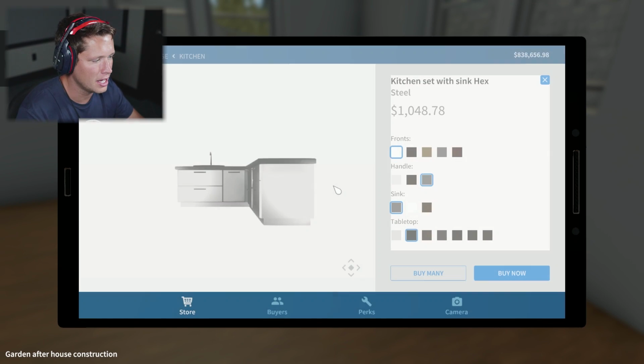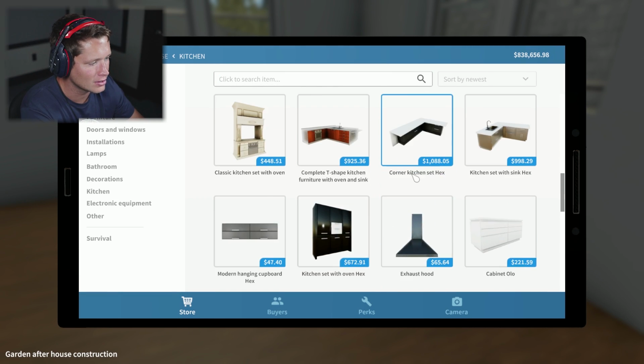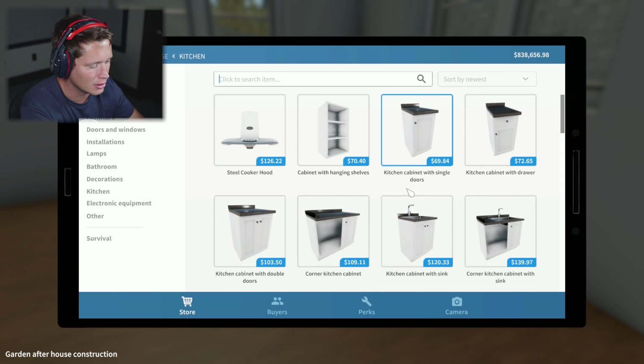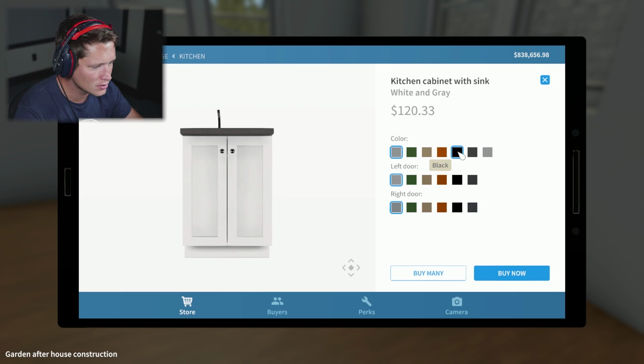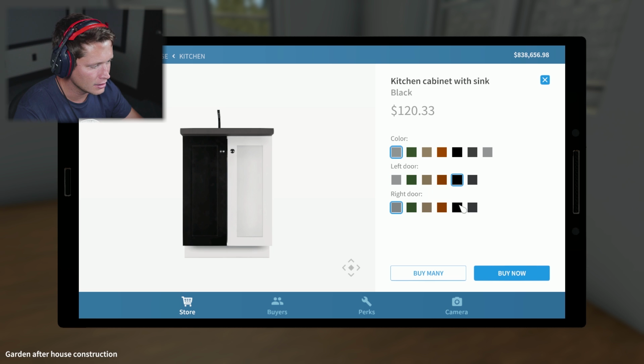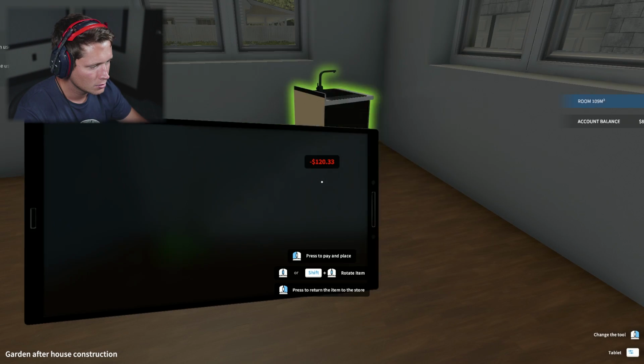See, I don't love that. There's one set that I really like in this game that I use in pretty much every house, and that's because it's my favorite set, because I think it looks the best, and it's this. It's the most simple setup, but it makes the most sense. I feel like it looks the best. I don't know what else to say. Should we go with something like that?